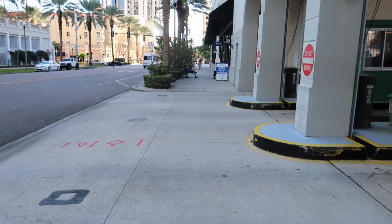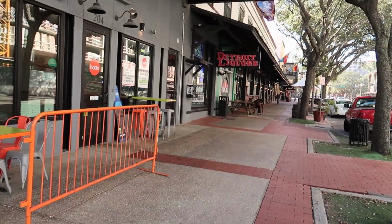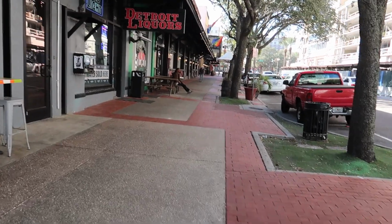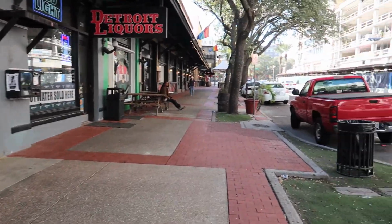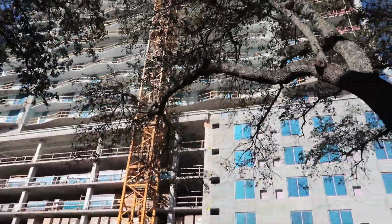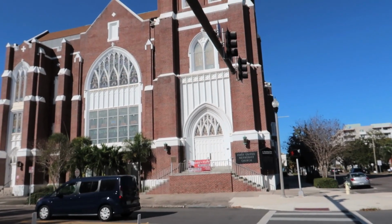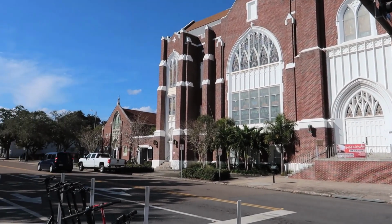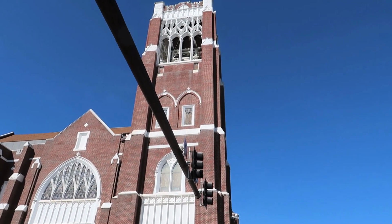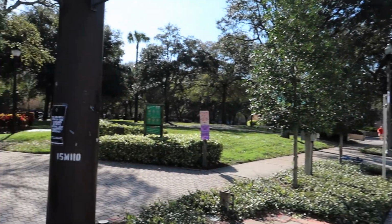I'm gonna head up this way. It's interesting graffiti on that, huh? Now this is a street that has a lot of shopping and bars and restaurants. First United Methodist Church. This is the first old building that I've seen in downtown St. Petersburg. And it is across the street from the city park.